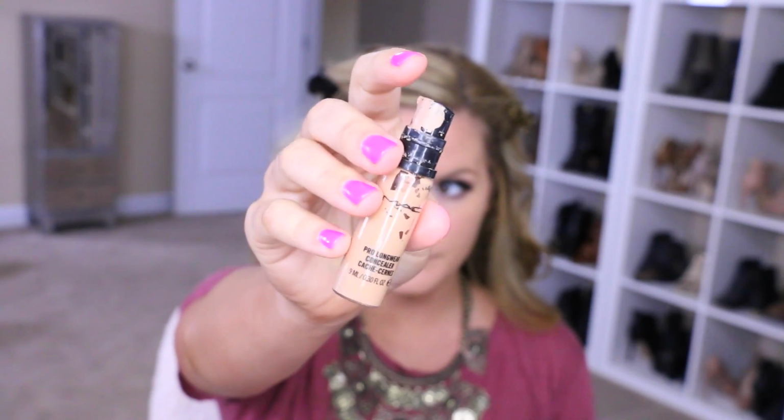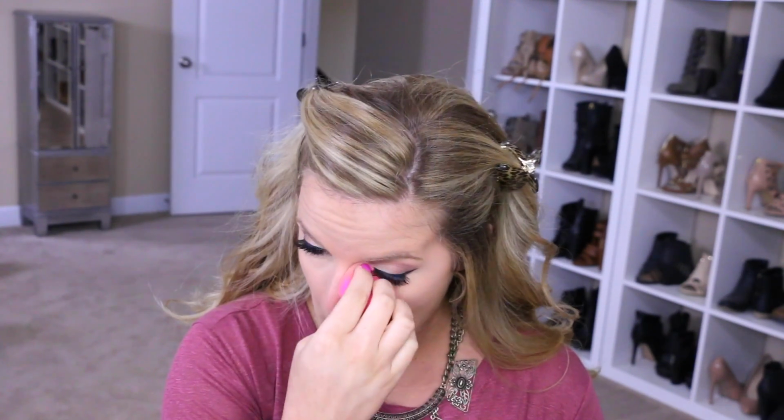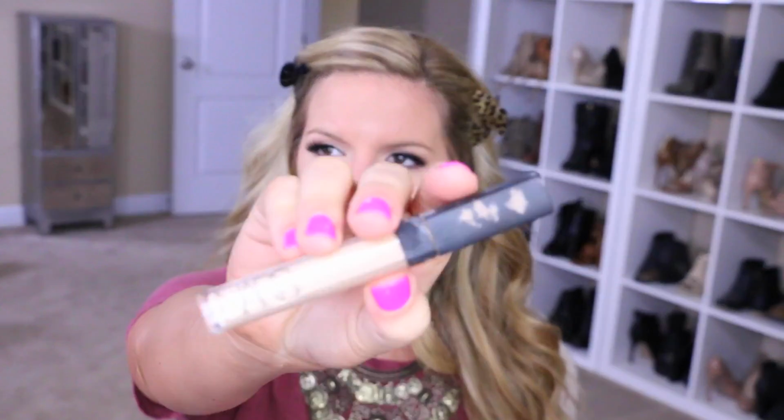Now I'm going to be using the MAC Pro Longwear Concealer. I personally find this is the best lightweight, full coverage, long wearing concealer out there. Hence the reasons why it's called Pro Longwear. Really great for oily skin. I don't think this makes me more oily. I actually think this helps keep my oil at bay. That's why I've used it for so long. I just really truly love it and think it's by far the best concealer ever, and a little bit goes a long way with it, so you have a lot to work with.